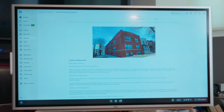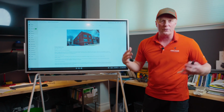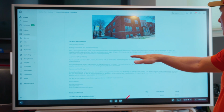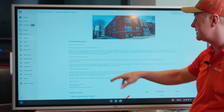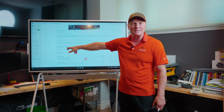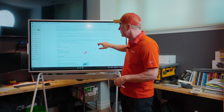If you get one from Anchor Point, we put a picture of the building, and then we give a description of what we're thinking, our overall thoughts. This one is, after a thorough evaluation, it's deteriorated, it needs to be replaced. We talk about logistics and setup, permits and site management, how we're going to handle it, who gets the permit, etc., and a general overview of it.